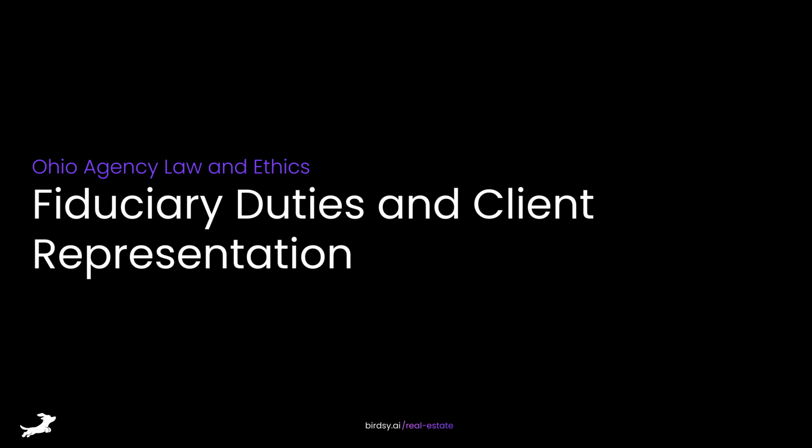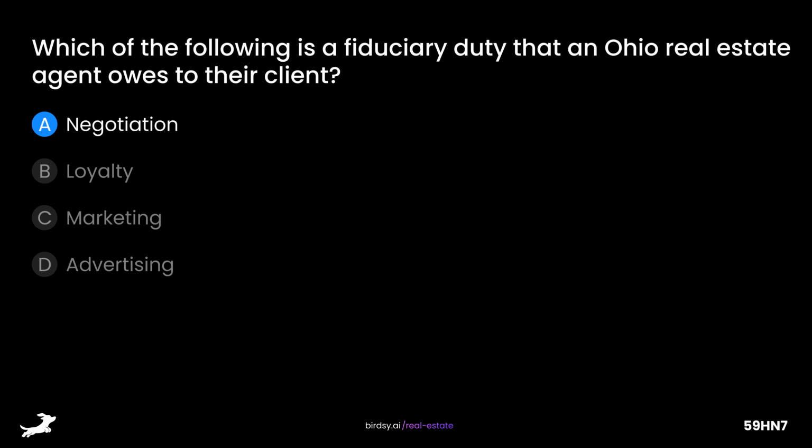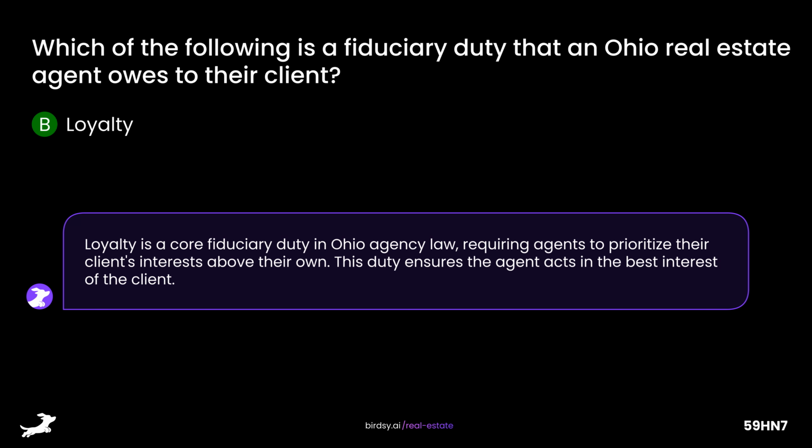Fiduciary duties and client representation. Which of the following is a fiduciary duty that an Ohio real estate agent owes to their client? Is it A, negotiation, B, loyalty, C, marketing, or D, advertising? The answer is B. Loyalty is a core fiduciary duty in Ohio agency law, requiring agents to prioritize their clients' interests above their own. This duty ensures the agent acts in the best interest of the client.